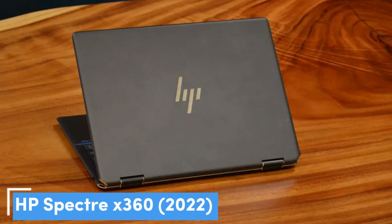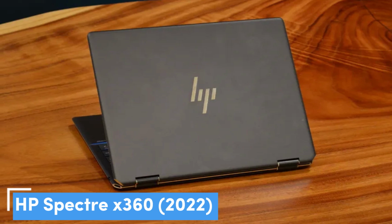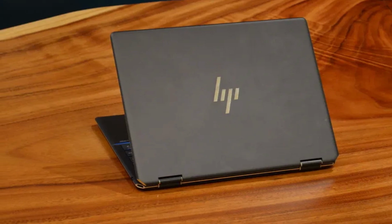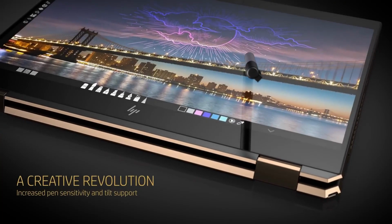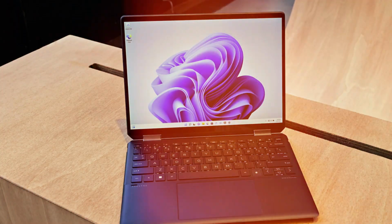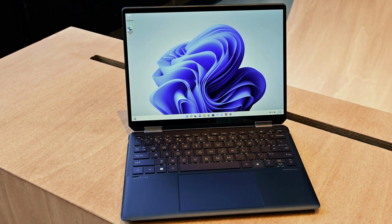Number 2. HP Spectre X360 2022. Our pick for the best HP laptop with an OLED display. When we tested the HP Spectre X360 2022, we were impressed. Previous iterations of this laptop line were always strong entries among HP's range of devices. But this one adds a powerful 12th Gen Intel Core processor and a stunning OLED display to the mix for a mostly wonderful computing experience.